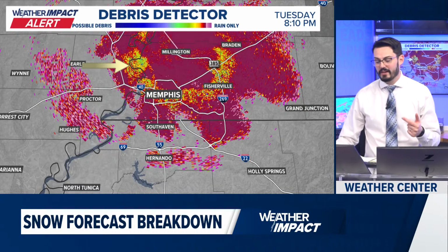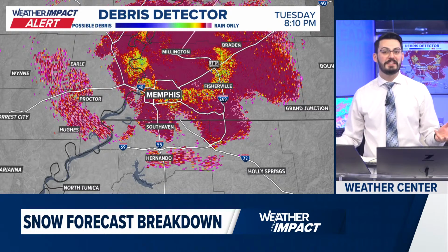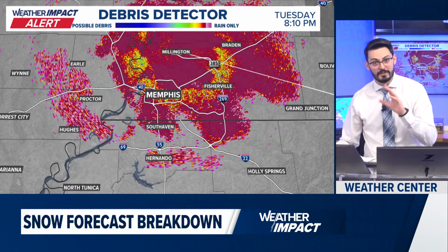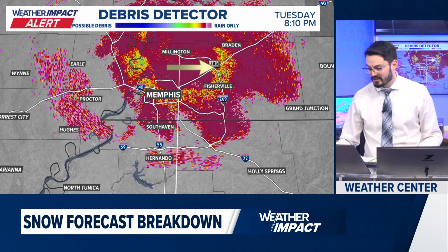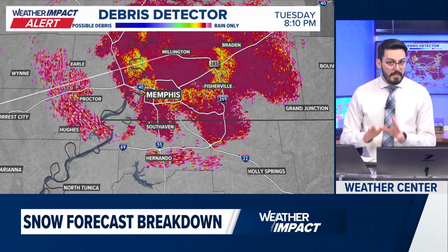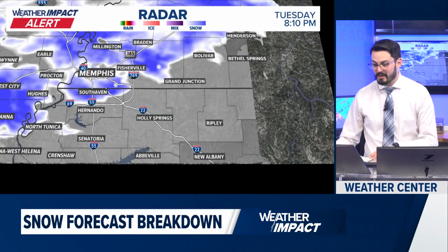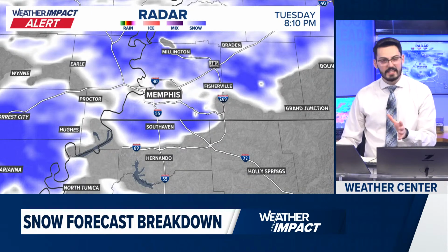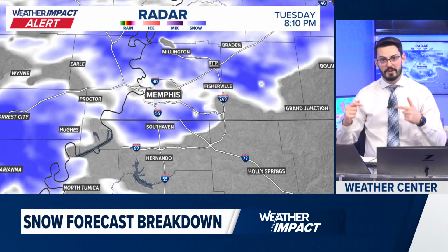And that is where we see the melting layer, as these little hydrometeors, we call them, snowflakes or raindrops, are actually melting from snow into rain. As it's falling, getting lower and lower, that's that transition zone. So that's why we've got sort of this rainy, sleety mess in Memphis right now. The difficulty is that it's actually showing up on this radar as only snow. So that's one thing that's difficult to represent, is when we're transitioning from snow to rain.